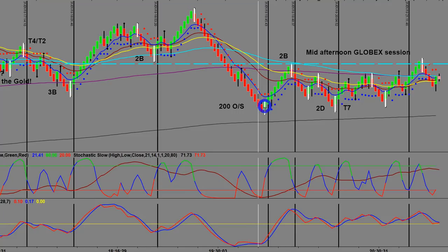This is another 200 overshoot. Remember I mentioned they kick butt? There it is there, and it turned into a 2B again. Then that turned into a 2D to the long side.